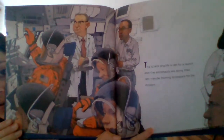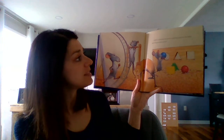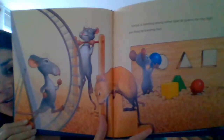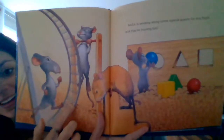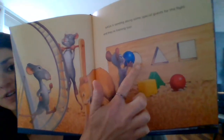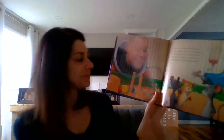Okay, so here's what it says. The space shuttle is set for a launch, and the astronauts are doing their last-minute training to prepare for the mission. So they're doing their last minute getting ready for their mission to go off into space. NASA is sending along some special guests for the flight, and they're training too. So they are sending some mice, and look at them training. They look like they're doing some exercise. They're running on their wheel. They're doing some pull-ups. This guy here is trying to fit shapes into the right hole. He's showing how smart he is. I think this guy's just climbing up some steps. Maybe he's going to jump off the wall.